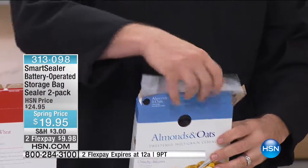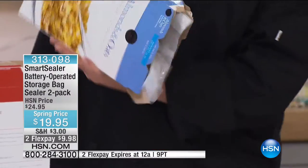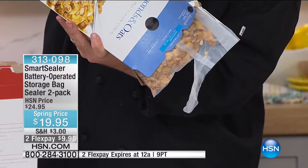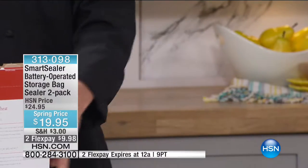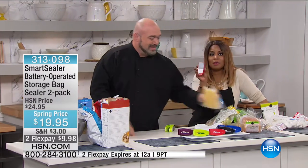Well, I'll tell you what. The kids can do this. All the kids can do this. Now, we don't have to worry about the cereal falling out. We didn't transfer it. There's no extra package, no extra products to buy. I love it. And you have no excuses. That's it. And here's another reason why you don't have an excuse. Look at the back of this, right?